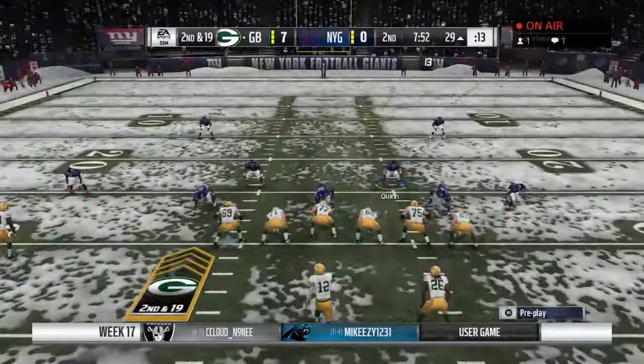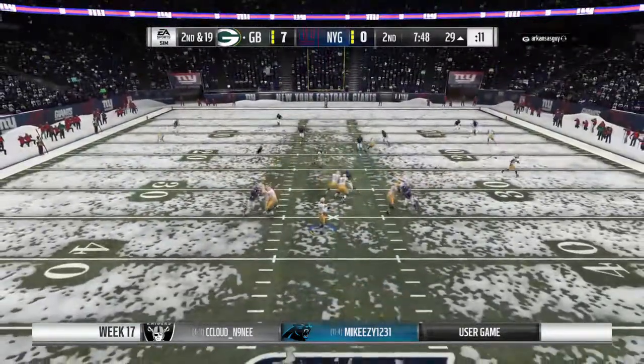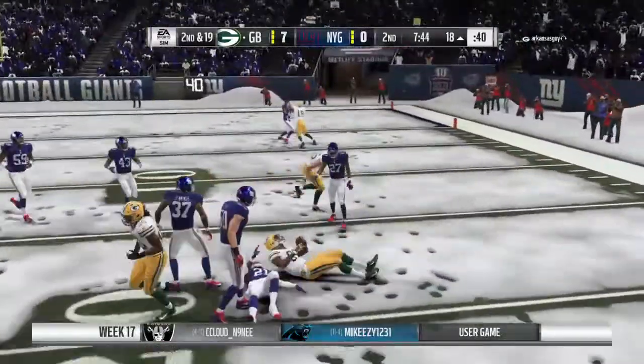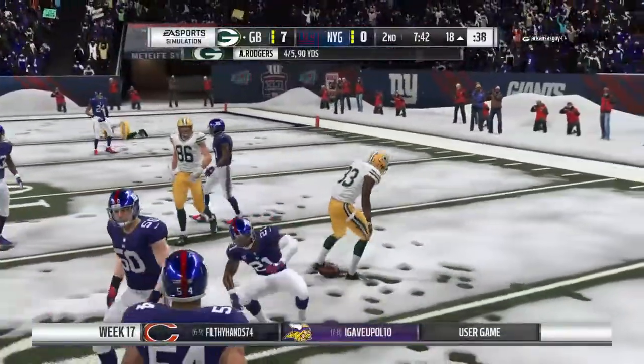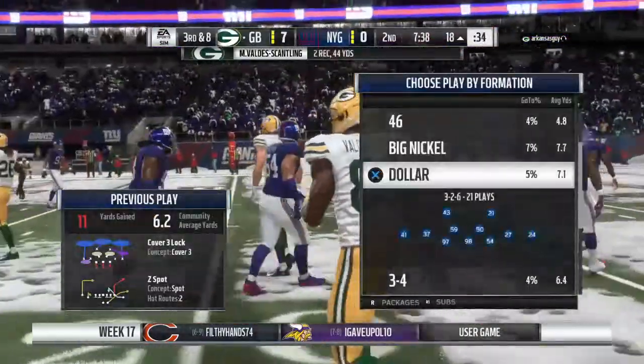3 Blue 58. Shotgun now for Rodgers. Got an open man. It's Valdez-Scantling. And they'll bring him down at the 18-yard line. They get 11 back on that one. It leads to 3rd down.